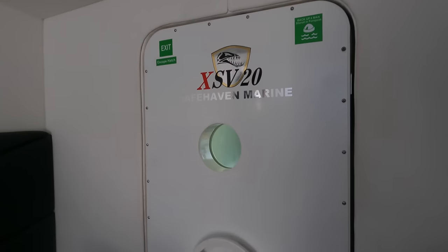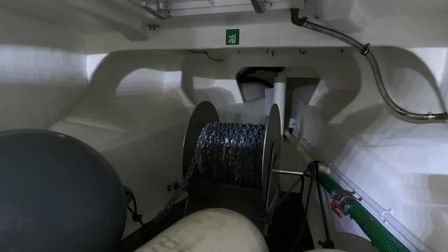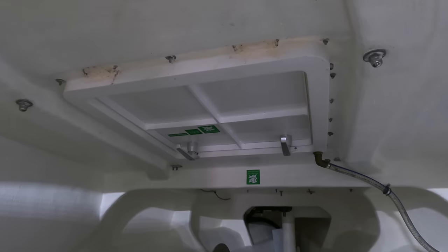And if you were wondering what is behind this watertight door, then wonder no more. It leads into a chain locker that is also used to stow fenders. In here, you will also find an escape hatch that leads out directly onto the main deck.